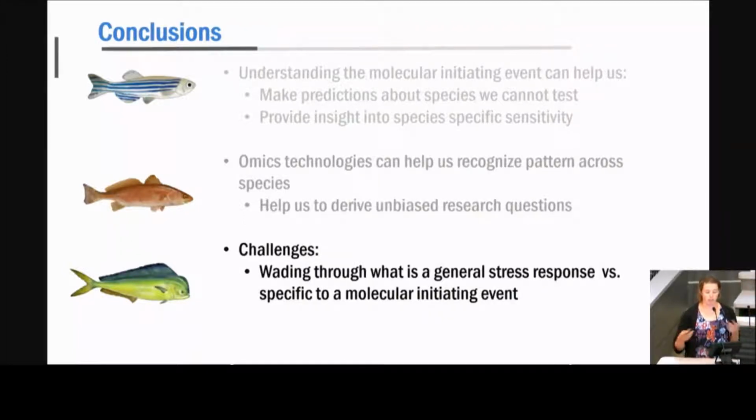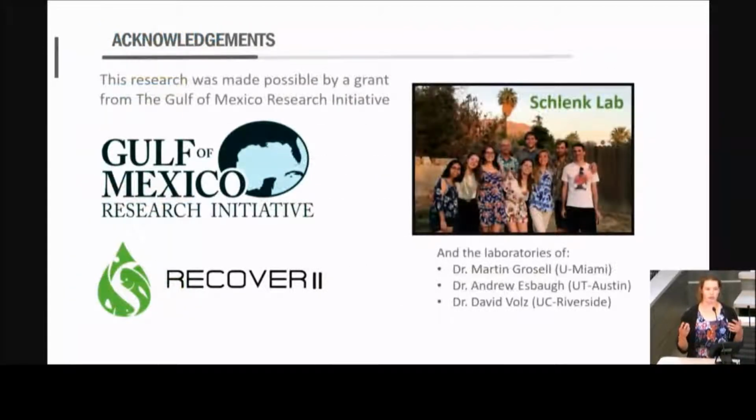But there are challenges to this, such as wading through what is a general stress response versus what is specific to the question we're asking. So we have these larger data sets we're looking at. How do we focus in our questions and wade through that as well? And that will come with doing more of these studies.